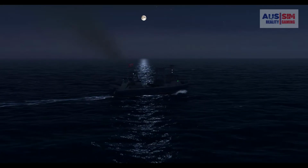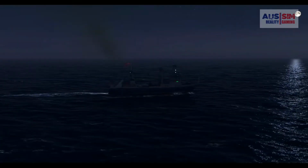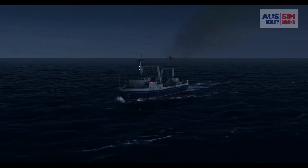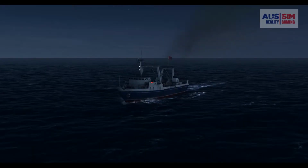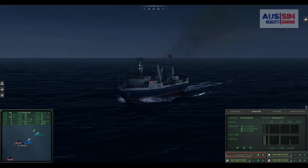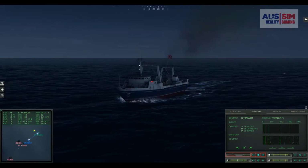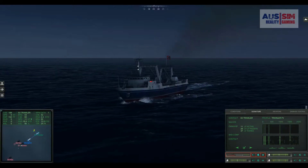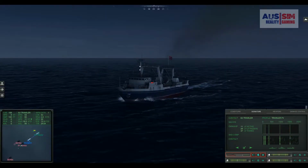Target. Nice modeling, though. Awesome modeling. Yeah, pretty cool. Where's our tube? She's running. And I'm pretty sure the planes and helicopters didn't know where it was either. Rudder left. Hard left.